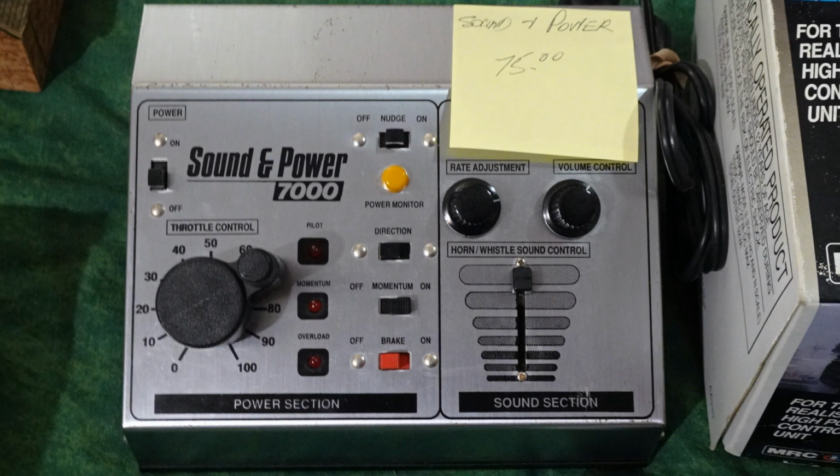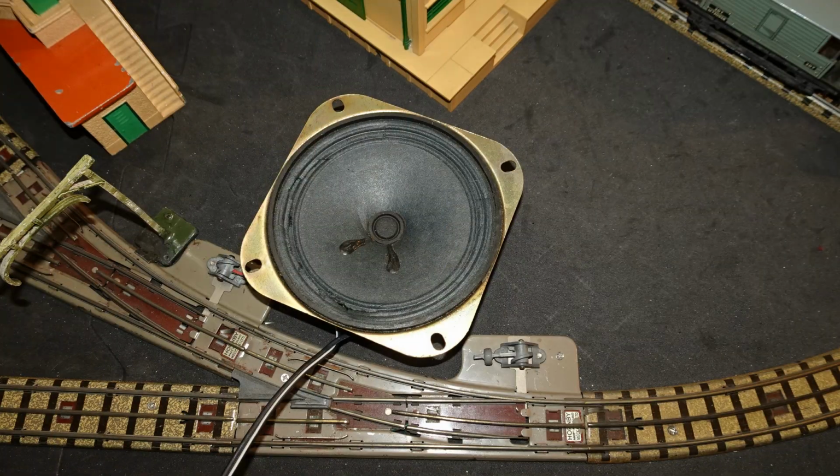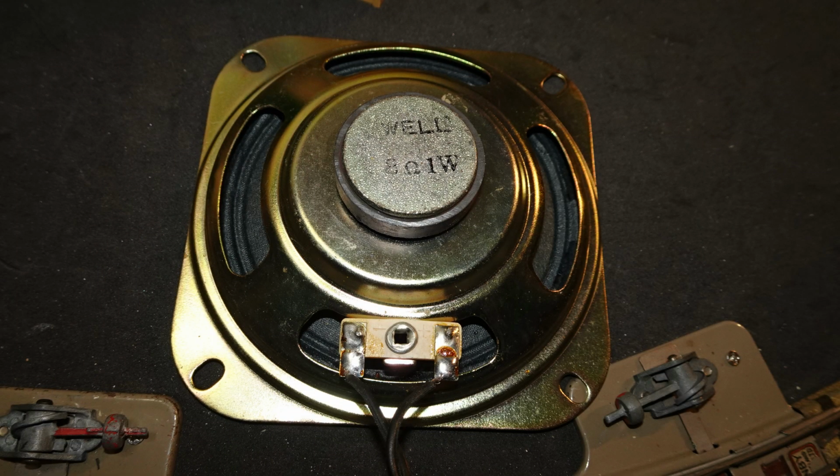This is the actual control unit. It has all of the features that you might expect on an advanced DC controller, momentum and brake, plus nudge, whatever that is supposed to do, plus sound features. There's a switch for steam or diesel type sounds, which is hidden by the price sticker in this picture. I actually paid $65 for this after a bit of haggling. It came with a speaker, but definitely not a very good one. On the back, the speaker is identified as 8 ohms and 1 watt.